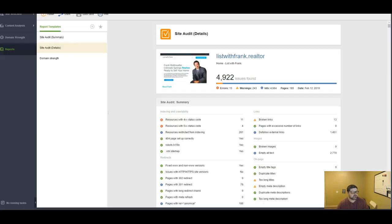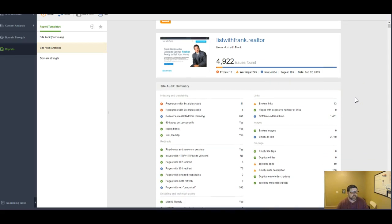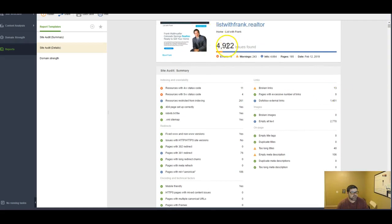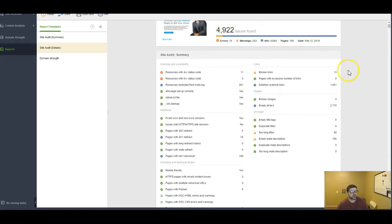But if I go to my audit report, so this is a little telling. And so when I ran your website through the audit, it basically crawls your website just like Google would. And it came up with a lot of information. And so obviously 4,900 issues found is not something good, but you can see where there's a whole bunch of empty alt text.